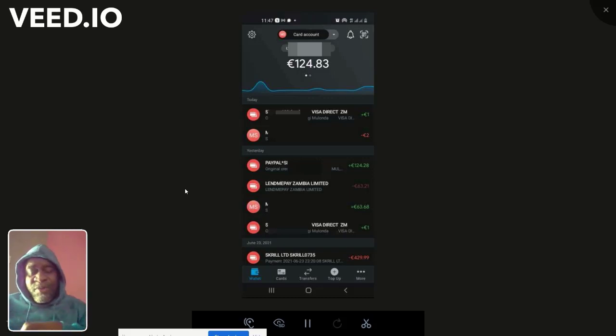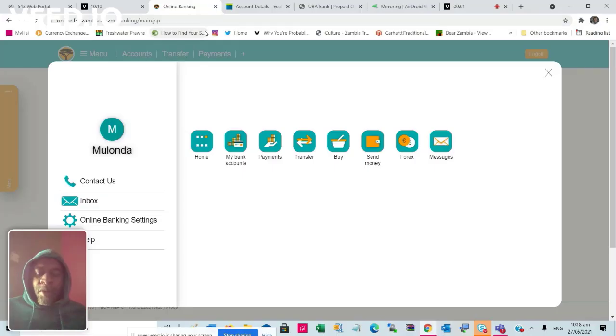So in case you need to move money to your offshore account or to another bank account, the cheapest way, instead of doing a wire transfer, is just to do Visa Direct. It will cost you $1 per load or 10 Kwacha per load, and this is one of the greatest features that I use. Okay, guys, so that is basically it.